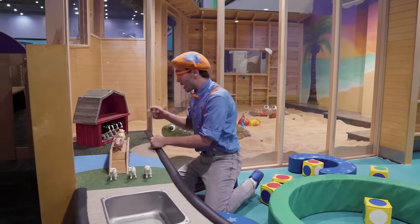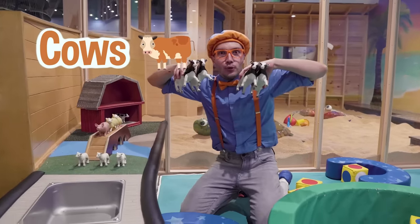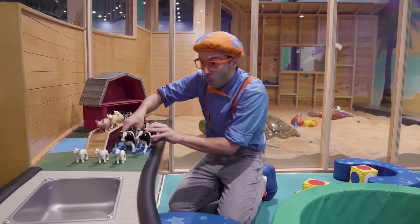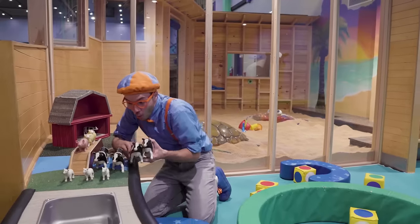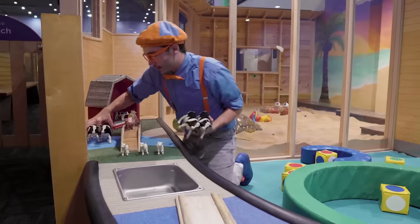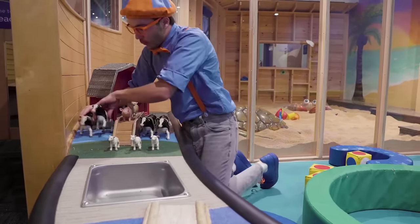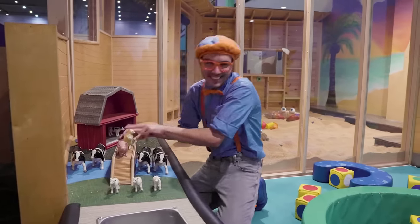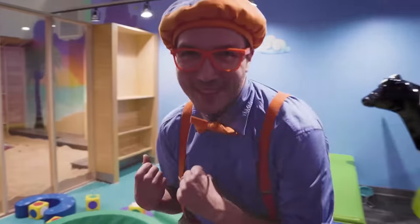Whoa, and look at this. There are four really big cows. Moo, moo, moo. Yeah. One, two, three, four. Whoa, four really big cows. And they're gonna go in the water. They're taking a little bath because it's really warm out. Hello, Mr. Pig. Hello, Mr. Cow. Hello. Bah. So silly. That was really fun playing with all those foam cubes and seeing about those animals.